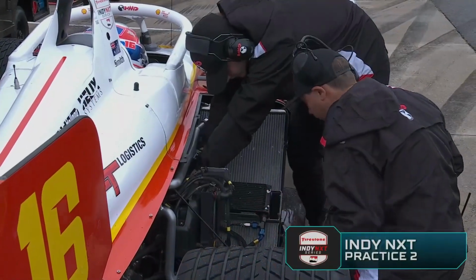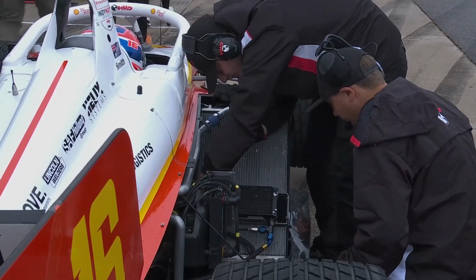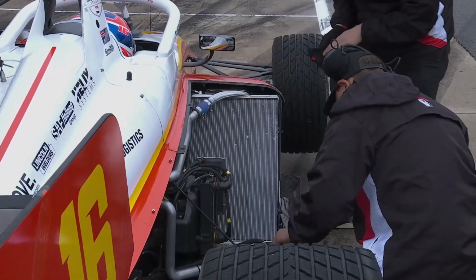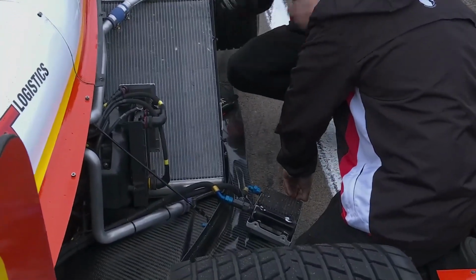Nearing the midpoint of practice 2 in INDY NXT at Barber Motorsports Park. Tommy Smith has been exploring the limits on and off track today, and now he's in the pit lane, and the HMD crew is doing some work.